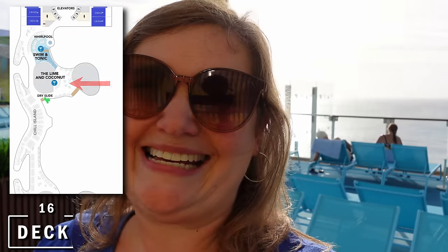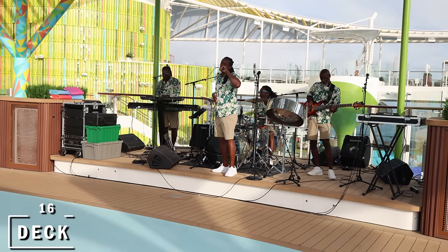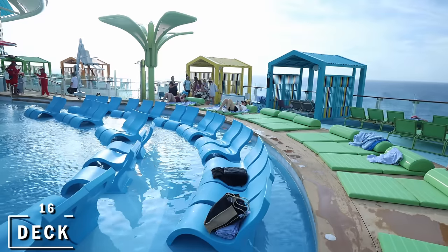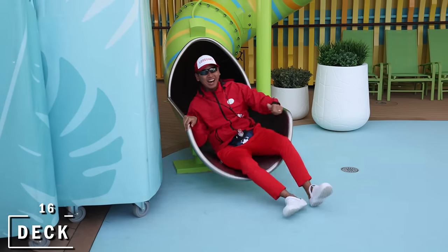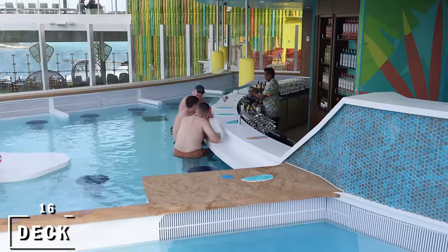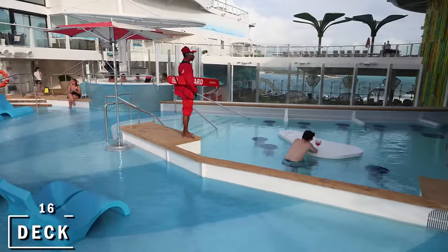Island. We've come up to deck 16. So this is the true sun deck of Chill Island. Lots and lots of sun loungers and other seating up here. Plus there are the cabanas. So if you want to rent a cabana for the day, you can do that. And if you just don't want to take the stairs back down to deck 15, there's a slide. On deck 16, you're gonna find the Lime and Coconut frozen bar, where they have multiple drinks already frozen and ready to pour.